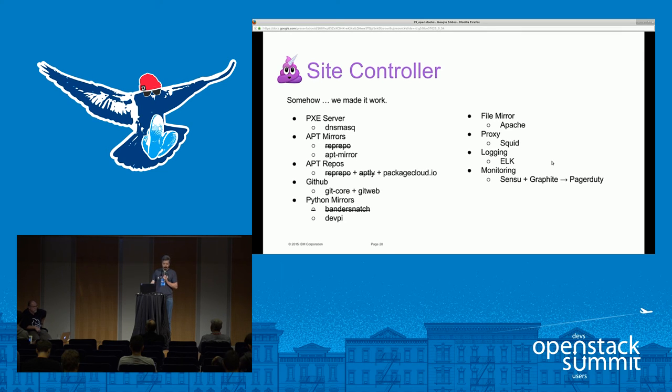And then the other ones that are important: for Python, we use devpi, and for Ruby, we use Gem in a Box, and we have Varnish sitting in front of those because they work really well on a laptop, but they don't really work when you have hundreds of machines trying to use them. And then we have just a generic file mirror, which is a virtual host on Apache. We've got a proxy, we've got the ELK stack, we've got Sensu, et cetera.